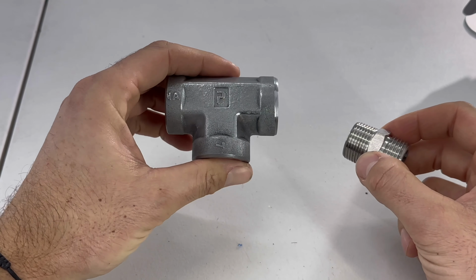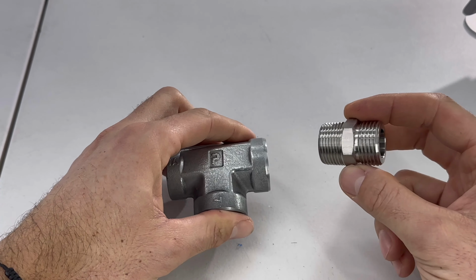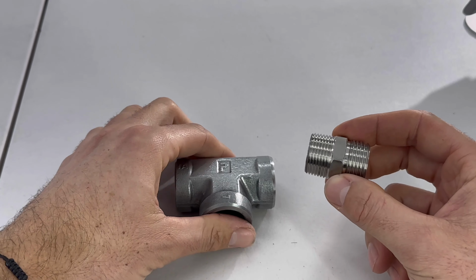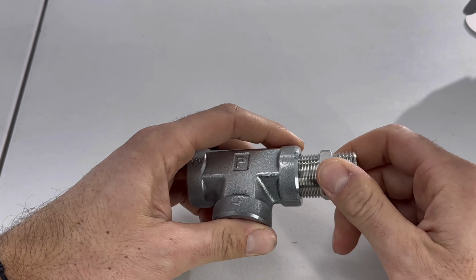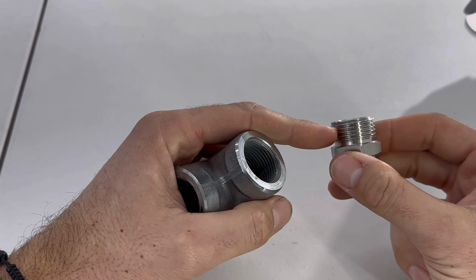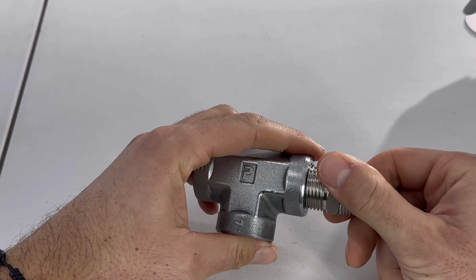Example will be we have our 3/4 T, all ends are female, all ends are NPT. So here we have our nipple, NPT, GHT. The 3/4 NPT will thread in no problem. However, the 3/4 GHT, the garden hose threading, is not going to thread in.